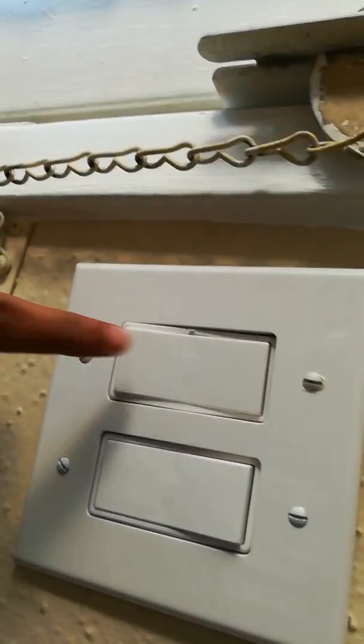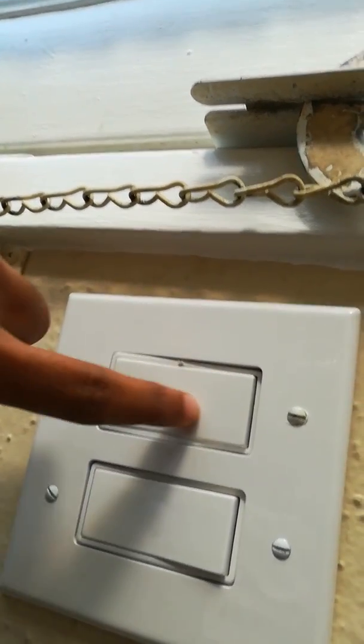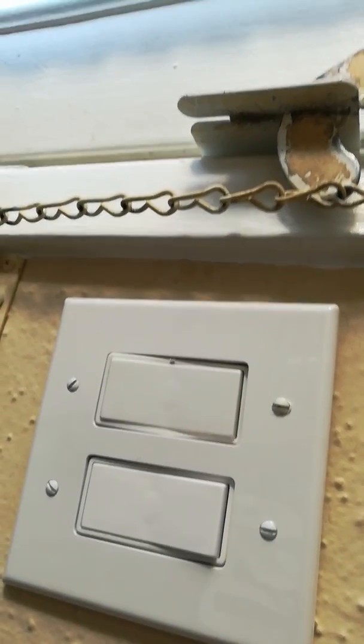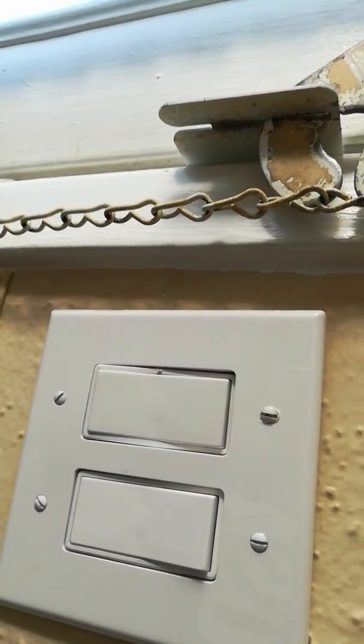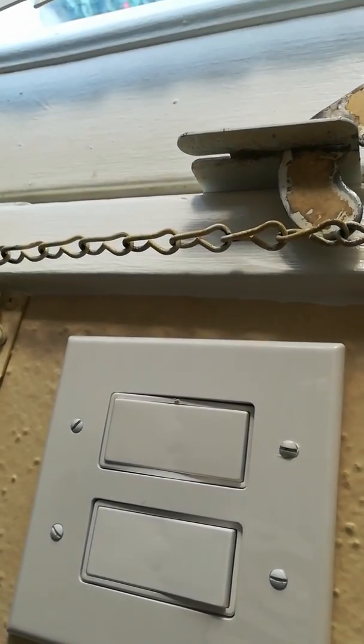This thing gives you an electric shock, so do not try to touch it. This goes to the patio. The patio light never works, so it's all dark. After 7 p.m. it gets dark outside. We can't go to the patio, there is no light.